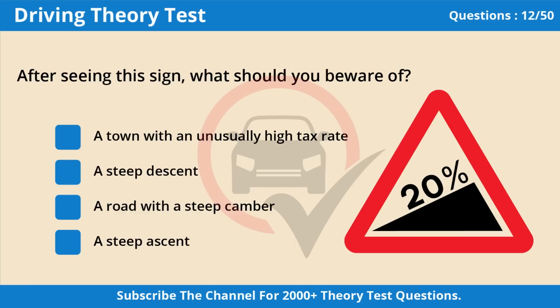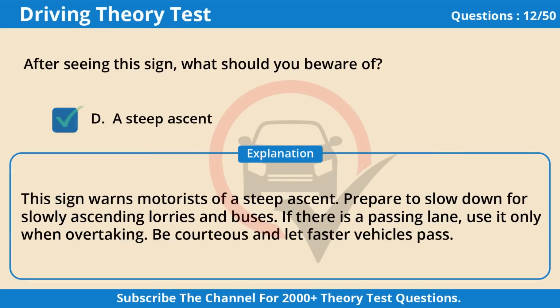Question 12. After seeing this sign, what should you beware of? D. A steep ascent. This sign warns motorists of a steep ascent. Prepare to slow down for slowly ascending lorries and buses. If there is a passing lane, use it only when overtaking. Be courteous and let faster vehicles pass.